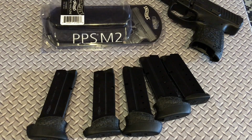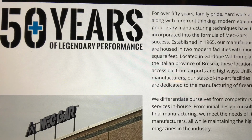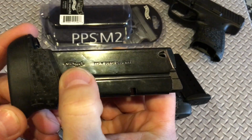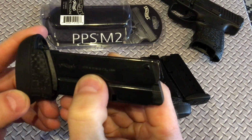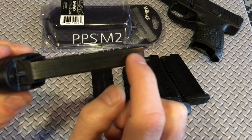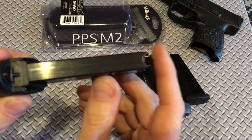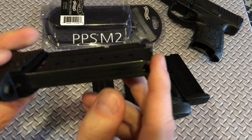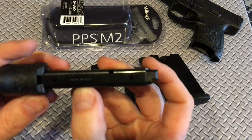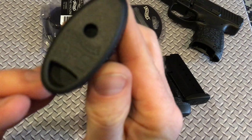All right, here's what I think about the magazines. There's a company called Mec-Gar. MEC-GAR magazines are made in Italy. They put the stamps of OEM manufacturers on here. In this case, you can see these say Walther PPS M series caliber 9mm. They use a one-piece design, which is nice. If you know about 1911s, you'll always see a weld mark here or a TIG mark. I believe these are one-piece. If they are two-piece, then this is extremely well blended in. It's basically your 1911 style body made in Italy, with kind of a plastic base plate.